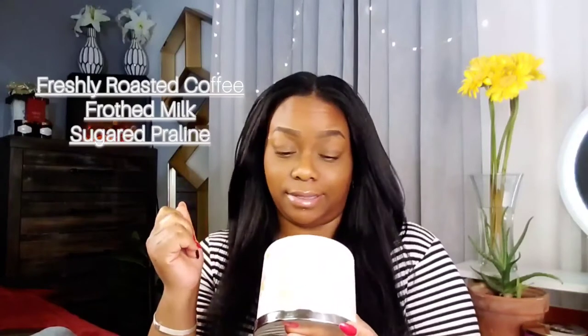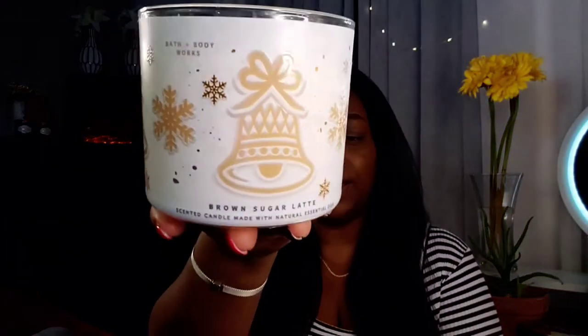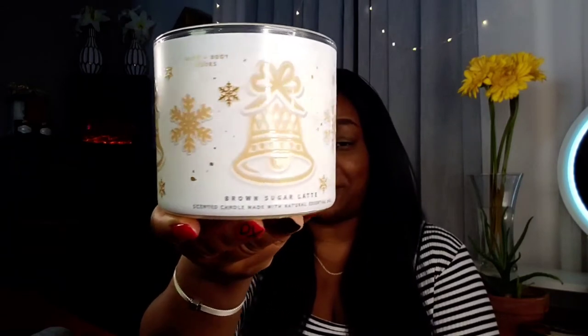Let's read the notes on this one. Freshly roasted coffee, of course, frothed milk, sugared praline with natural essential oils. I mean, all of these notes make total sense. It smells amazing. It's like in the morning when you're waking up and maybe on a Christmas day or Christmas Eve, or even to cozy up next to at night on a cold night while it's snowing outside. You can burn this candle by the fireplace. This is perfect for that. It smells like a mocha latte chill. It smells amazing, y'all. Yes, I love this one.